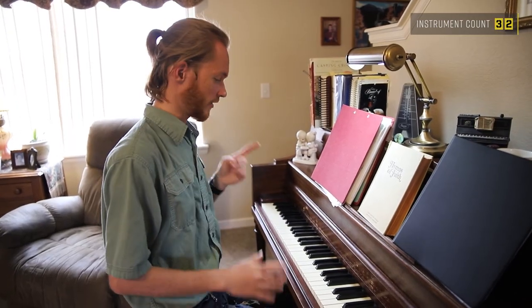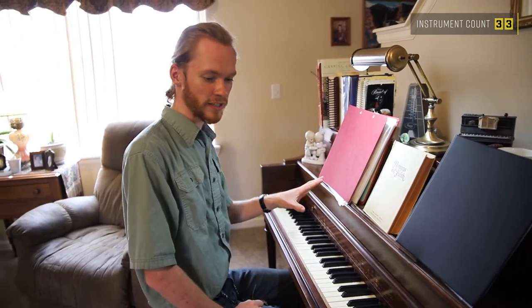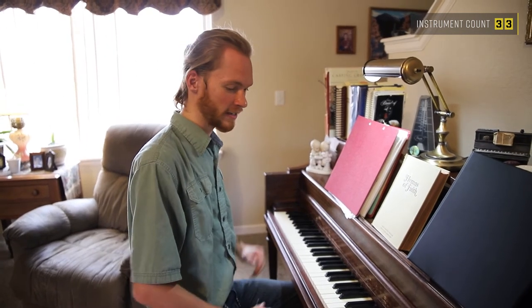So this here is our Jesse French and Sons spinet piano. We've had this thing forever. Used to be the church's that we used to go to back in Pennsylvania, and now it's ours.